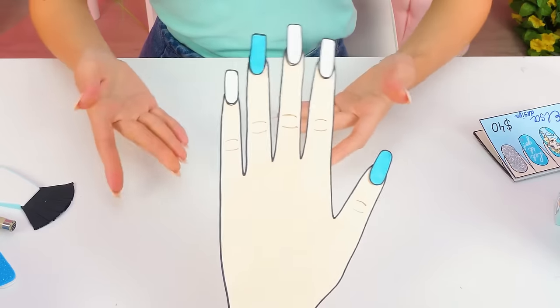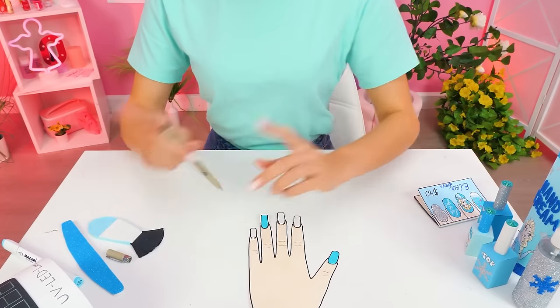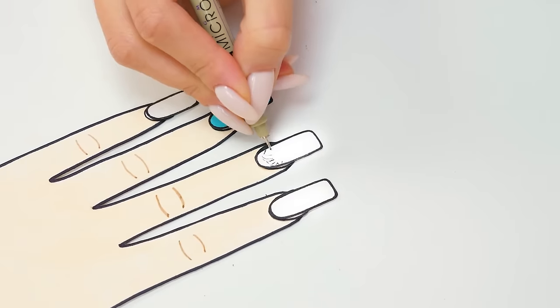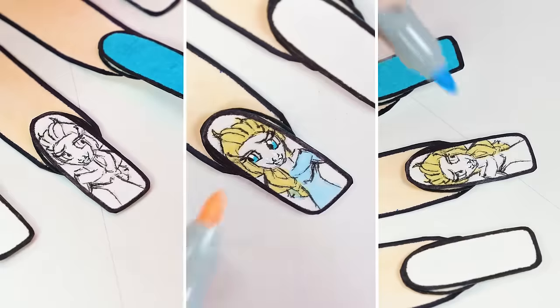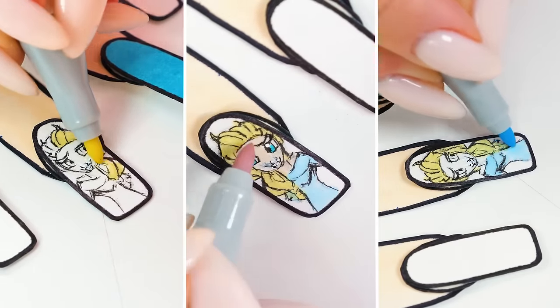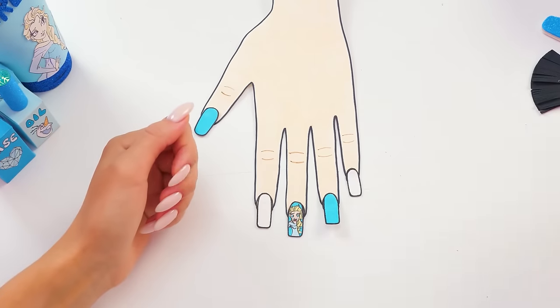So, do you like it so far? Great. I'm glad you like it. It's gonna get even better, I promise. Elsa's nail art wouldn't do without an Elsa portrait. Let's make it cool. I'm falling in love with this design.